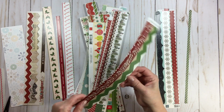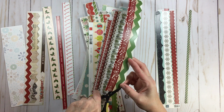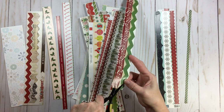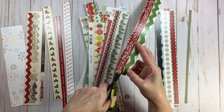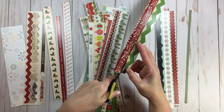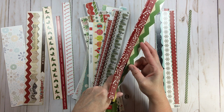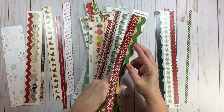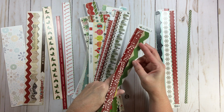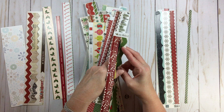But like this green one right here, this green one would serve me better being away. And if you don't know where to cut, flip up your sticker so you know where you're cutting. That's the easiest way to do it. So this green polka dot rickrack border sticker will serve me better in my green bundle than my Christmas bundle. I hope that makes sense. So I will do that for the remainder of all those.